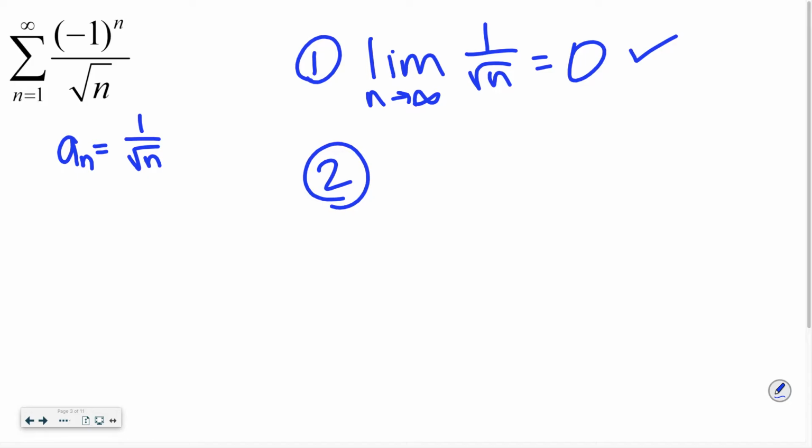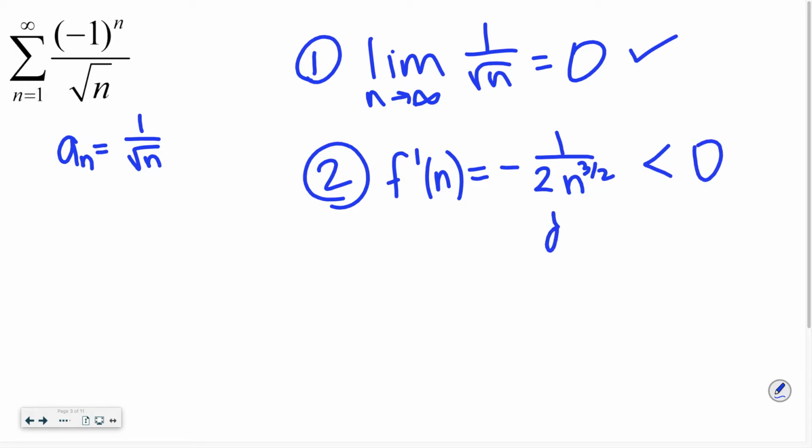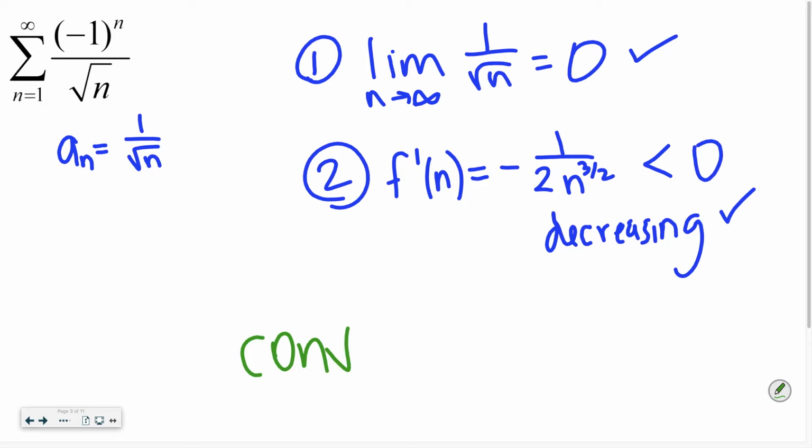This is another case where I think the derivative would be a wise way for us to determine if we have a decreasing a sub n. What's another way? We just talked about the 2 other ways: difference and ratio. So n to the negative 1/2 gives us negative 1 over 2 n to the 3/2, which is always less than 0. So we, in fact, have a decreasing a sub n. So this converges. That's great.